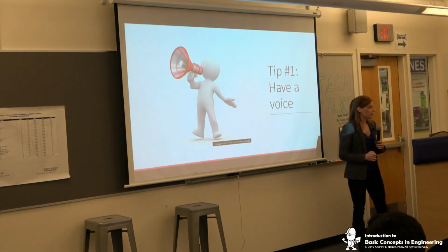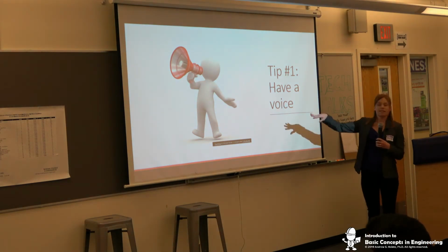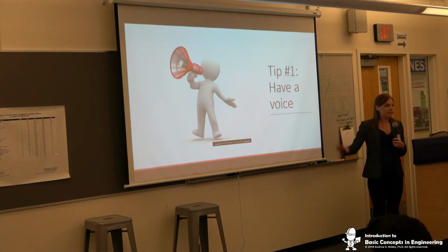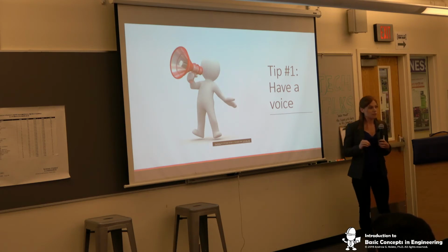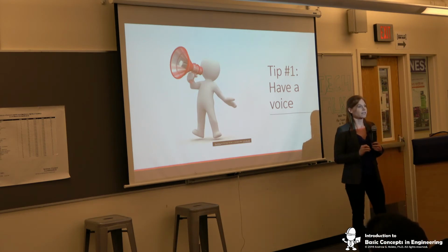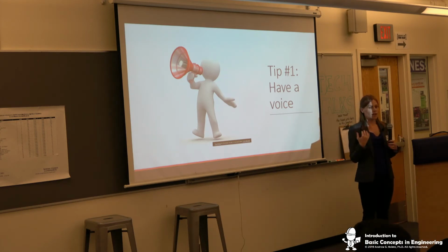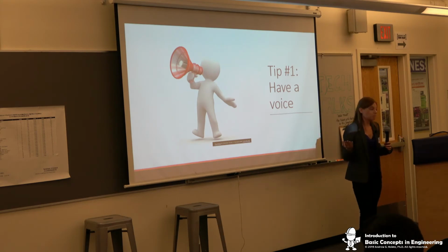All right, tip number 1, have a voice. So I like this little icon, but by the icon I don't mean have a voice by being the loudest person in the room or being the one that's always talking, right? That's not what I mean by have a voice. I was super introverted when I was in high school. Still am a little bit. You can tell I'm a little bit nervous right now standing in front of you guys, but you get over it.